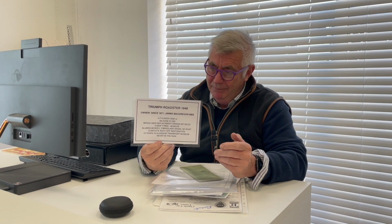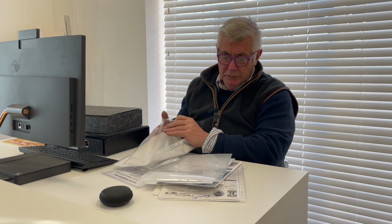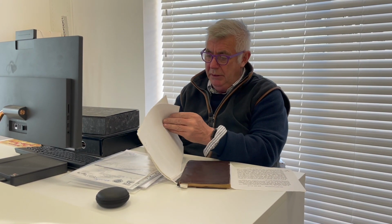Right then, let's have a look at some of the paperwork that comes with a Triumph Roadster. Got a little sign here, what was in the museum, basically telling you about the owner and bits and bobs. An old MOT certificate from 2019. We have the original logbook here, in 2 bits by the looks of things. Some more information about the car, about when it was restored, etc., and what was used. Some photographs of the restoration. More there. A little bit more about the previous owner of the car. A picture of the previous owner there.